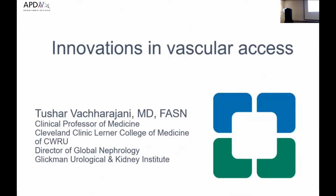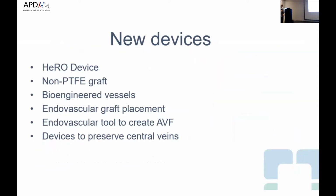So yes, over the last few years, we've had some new advancement in technology that has helped us improve, or at least we are starting to move towards getting an access that probably will help us with our toolbox.